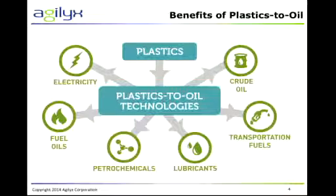We have completed a full-scale third-party life cycle analysis which indicated that our process, compared to conventional forms of crude oil extraction, yields a favorable carbon impact story. With the Agilyx technology and other technologies like ours, we have the capability of turning low-value plastics into a variety of products, including transportation fuels, lubricants, chemicals, and fuels that can be used to generate electricity.